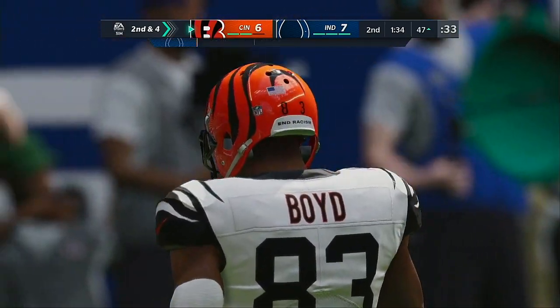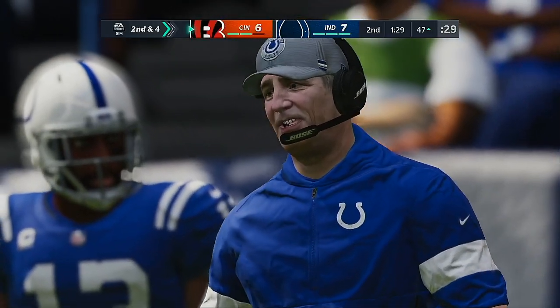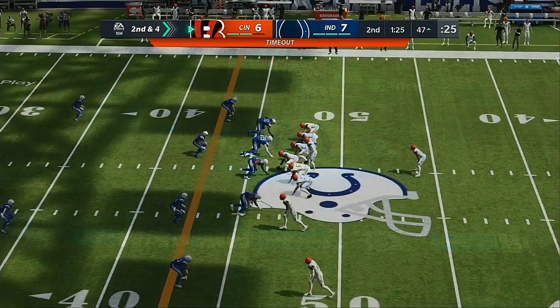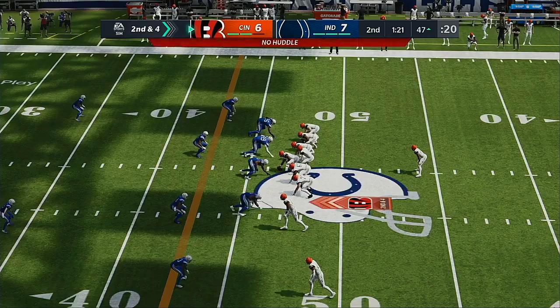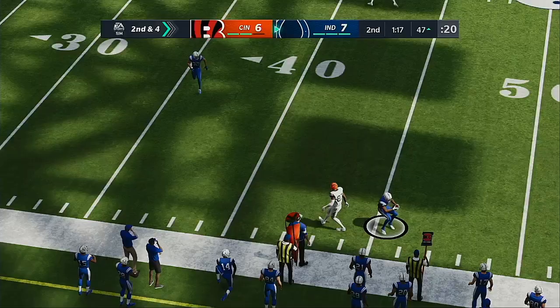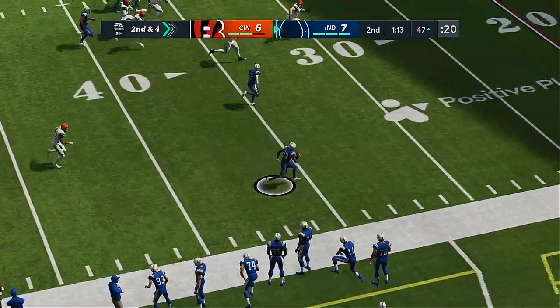A gain of six. Brings up second and four. Good throw, good catch, but I really like the route. The drag and being able to run away from defenders, hard to stick with them for that long. Yeah, better against man than zone, or? Better against man, because now you're running away from someone and you're not running into a defensive player in another zone. A throw for Boyd, but it's intercepted. Picked up by Kenny Moore.